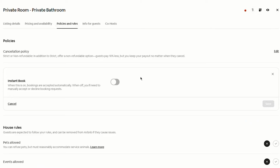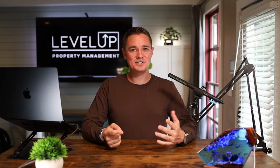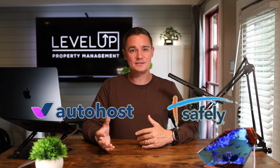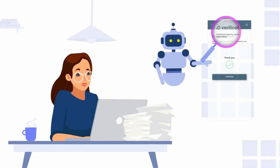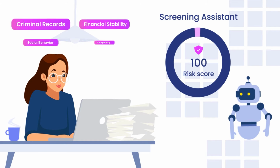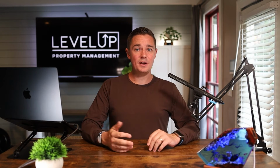Well, here's how you get the best of both worlds. You're going to turn on Instant Book, but you're going to use a guest verification system, such as what we use, AutoHost, or companies such as Safely, to screen your guests. These tools allow you to accept everyone up front and then filter out anyone that might not be a good fit for your property. So by automating the guest screening process, you can stay competitive and protect your property at the same time.